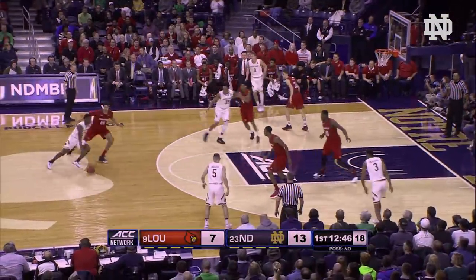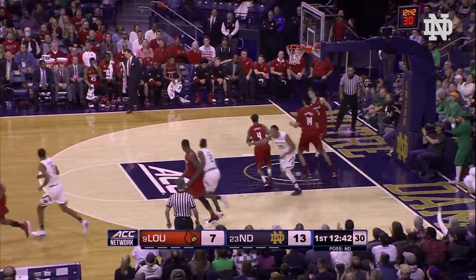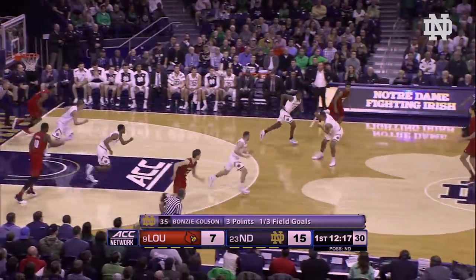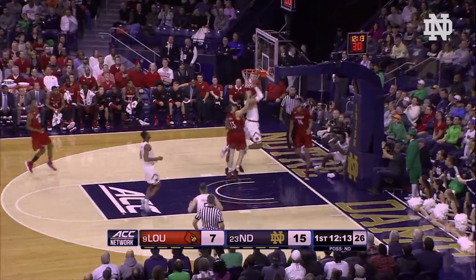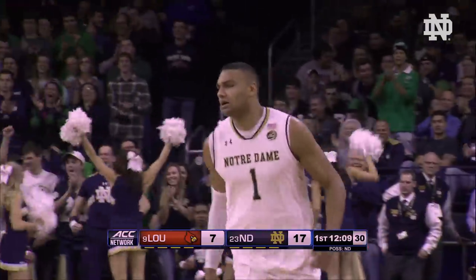Gibbs around the screen from Colson. Gibbs right side of the lane. Nice pass inside to Colson, who lays it up and in, and it's 15-7. Notre Dame by 8. King has to throw it out, where it's intercepted by Torres. He gets it off to Gibbs. Gibbs drives all the way down the lane, puts it up too strong. Torres is there with the big follow, and Notre Dame leads by 10.